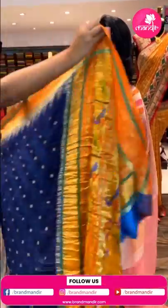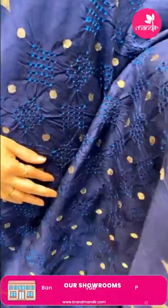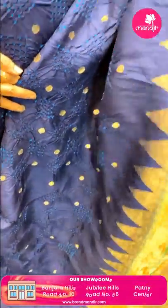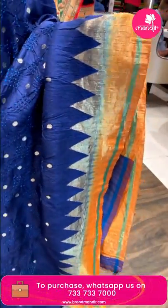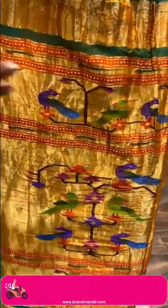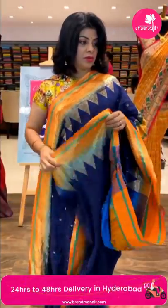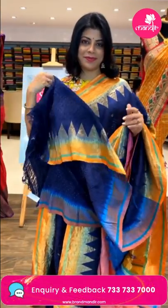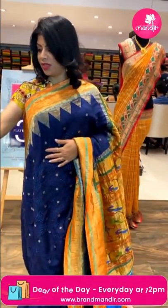Yes, Paithani Bhandhini. Beautiful shade, navy blue with orange. Very gorgeous. All over Bhandhini buttas and zari round buttas. Border contrast, kaddi border with temples. Pallu, rich Paithani pallu, flower vases, parrots and peacocks along with the munias. Very beautiful pallu, rich Paithani. Blouse self with Bhandhini buttas and border. Pure Paithani Bhandhini, so lovely.